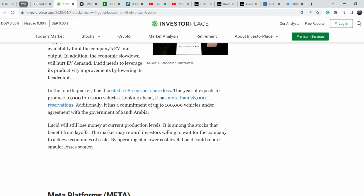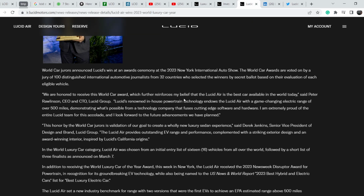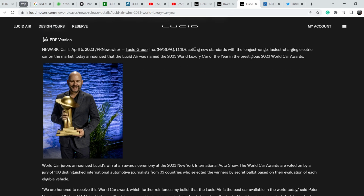On top of that, let me show you that Lucid Motors, and we are on their official website, on April the 5th announced this news that Lucid Air wins 2023 World Luxury Car of the Year. And let me show you this news in detail. Lucid Motors setting new standards with the longest range, fastest charging electric car on the market.